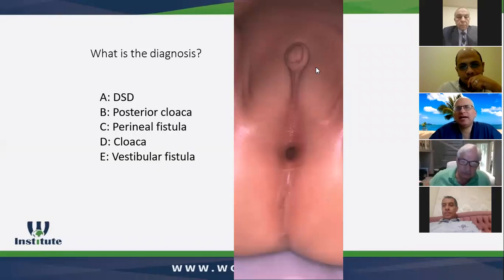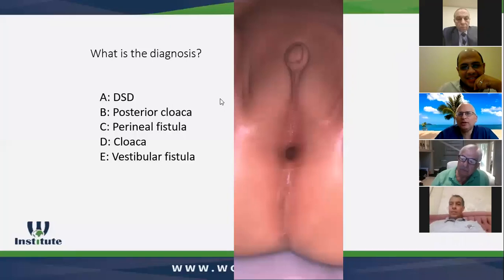Okay, so we see a single orifice. So it has to be a cloaca, but a very strange one, right? The hole is very posterior. The hole is where the anus would normally be, and there are no other holes. So the correct answer here is a posterior cloaca. All right, next slide.